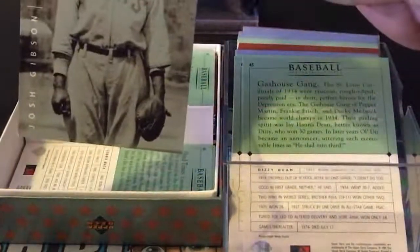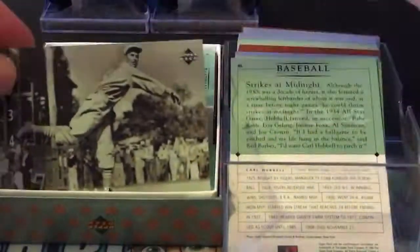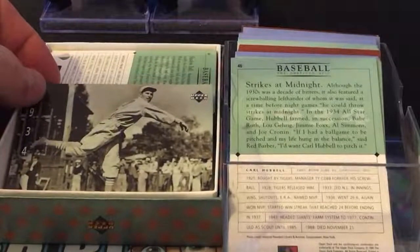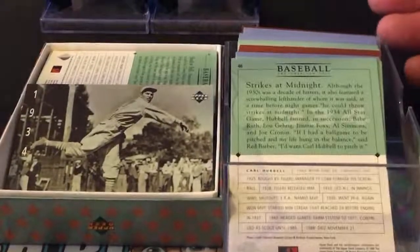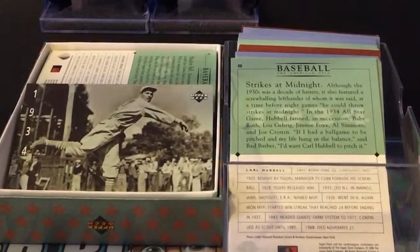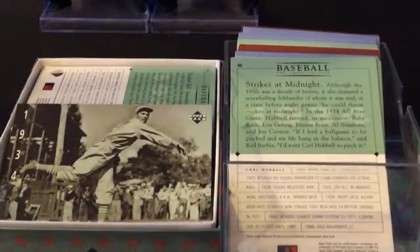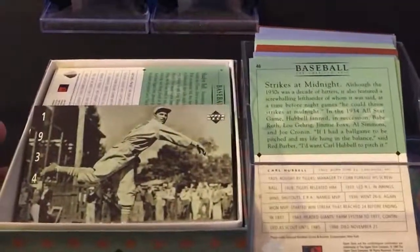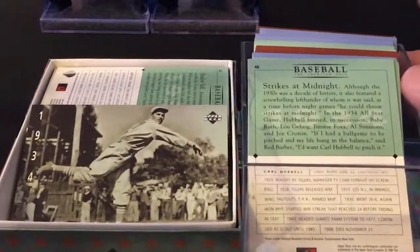1937, Josh Gibson. In the books. Next up is Dizzy Dean. Okay, I can kind of lay Dizzy Dean there like that till I turn him over. I think I could probably lay them in there. Probably displays a little bit better that way, I do believe. Let me slide these up. Scoot these over. Get the whole card into the action there.